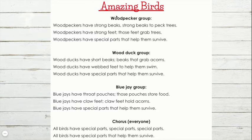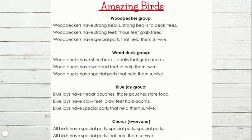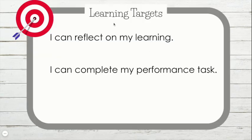Great job singing Amazing Birds. Tell me, which verse was your verse? Good. Now that our voices and our bodies are all warmed up, let's look at our learning targets for today.